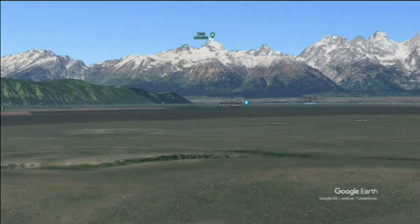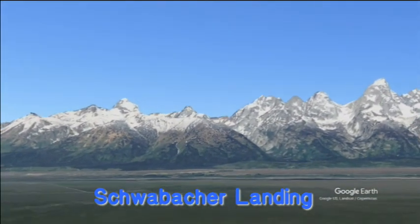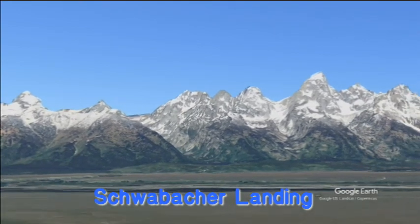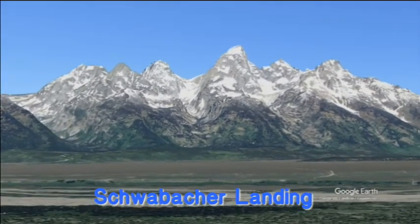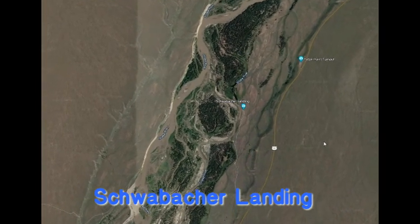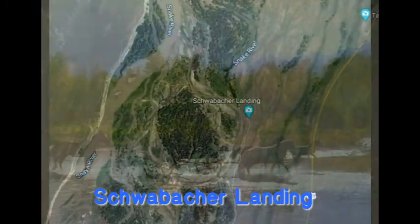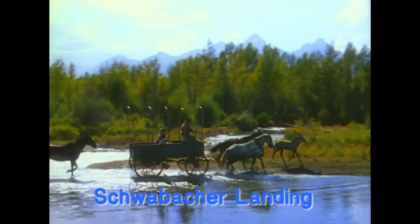And we're going to zoom back over there. Now, this is a spot called Schwabacher Landing, or Schwabacher Landing. I'm not sure how to pronounce it correctly. And as we're zooming back over there, it's just on the Snake River itself, just off of the Teton Point Turnout, off of, let's see, I believe it's 191. Now, this is from the movie.